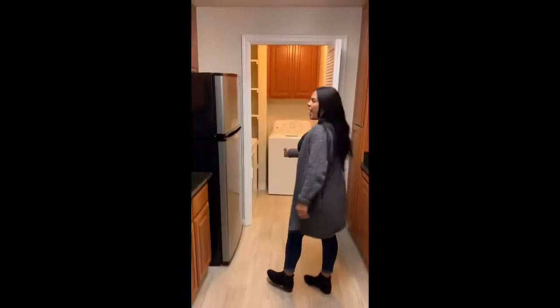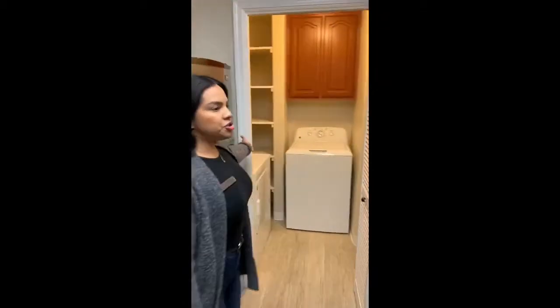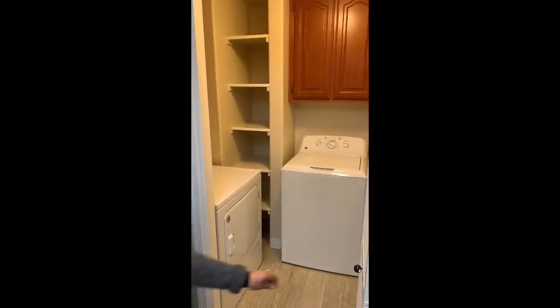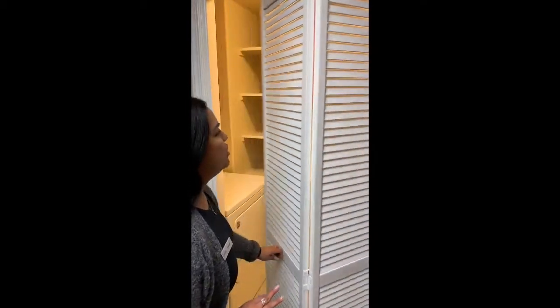Right over here we have our laundry room. We have full washer and dryer, as well as we do have this little door to block off the laundry room. And there you have it.